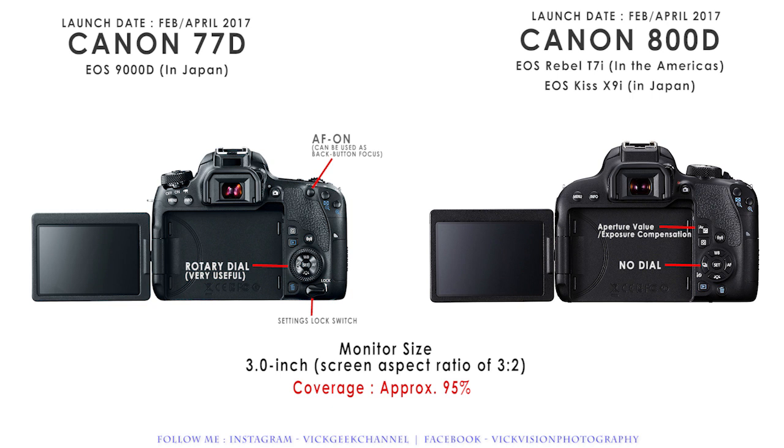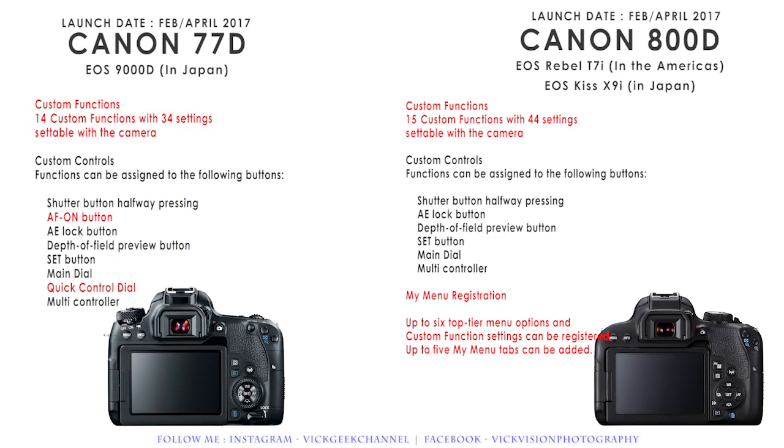But the other important thing that I found was you get the autofocus on button on the 77D, as well as a rotary dial on the backside of the 77D, which is a very professional feature set, and it is really helpful and really handy if you know how to use back button focus. I use it all the time when I capture pictures, so if you know what it does, it really is a nice feature set on the 77D.